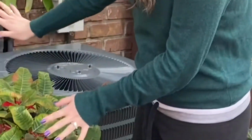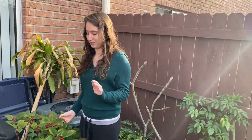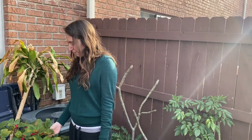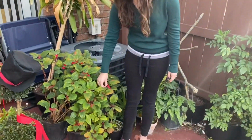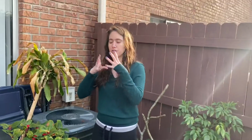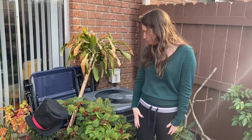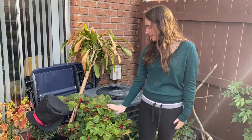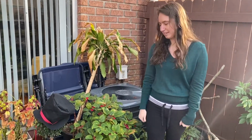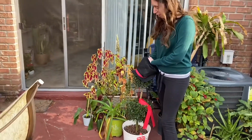These here are beautiful, beautiful poinsettias that my husband has done an amazing job caring for. As you can see, they've started to turn red. We didn't really cover them like you normally would if you want them to turn fully red, but these are just over a year old now, so I'm really proud of how amazing these look and what a great job he did. This here is Frosty, my first topiary. I'm very proud of him.